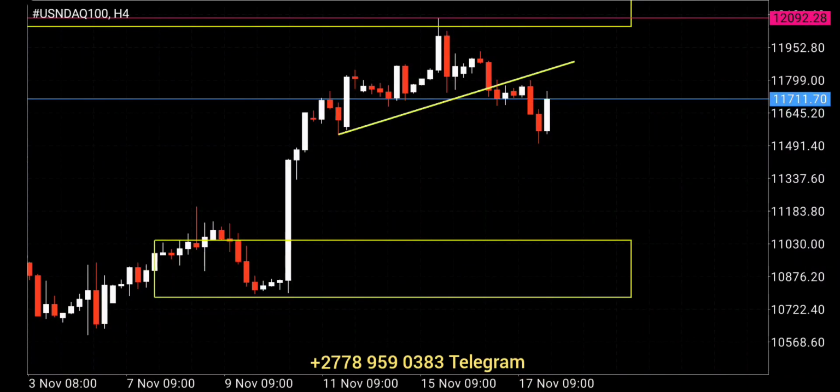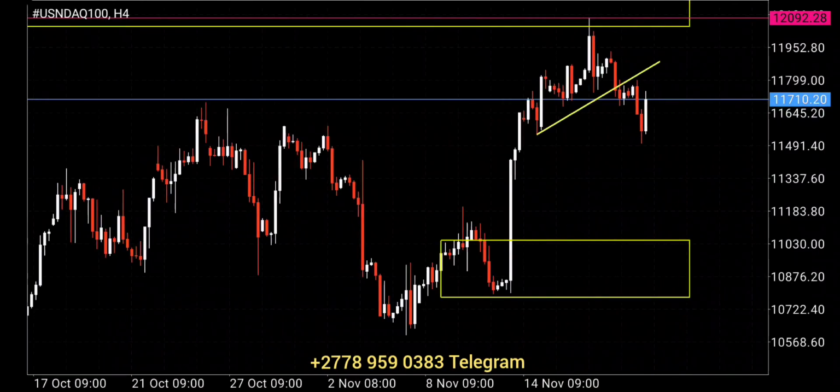Hello guys. Let's have a quick look at Nasdaq. I hope we'll get sharp to that side. So this is our Nasdaq, and we haven't looked at it in quite a while.